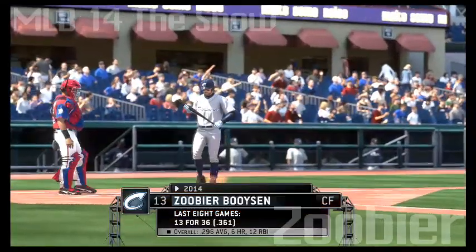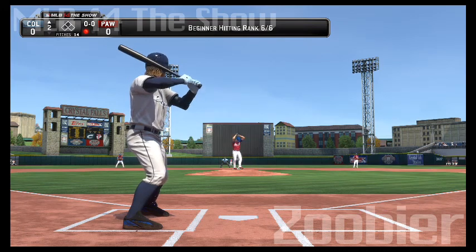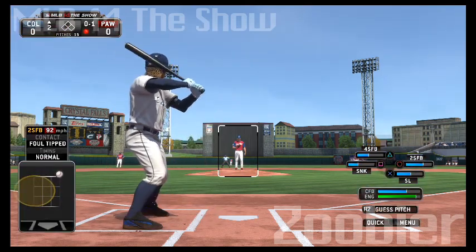Number 13 will stand in as we show you the numbers for his last 8 ball games, and he continues to be as hot as anyone on the ball club. And that's swung on and fouled straight back.